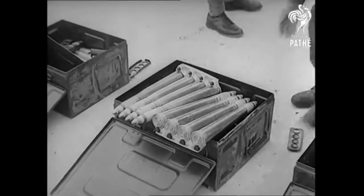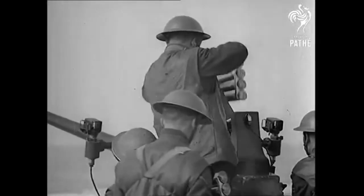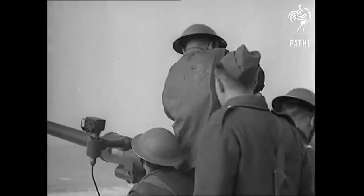Gun crews stand by. The shells are in their racks ready to load. Listen to the amazing bark of these giant machine guns that fire explosive shells at 2 a second.